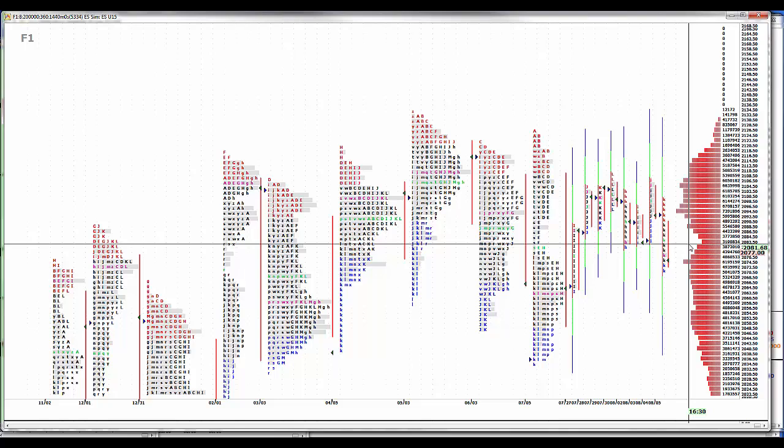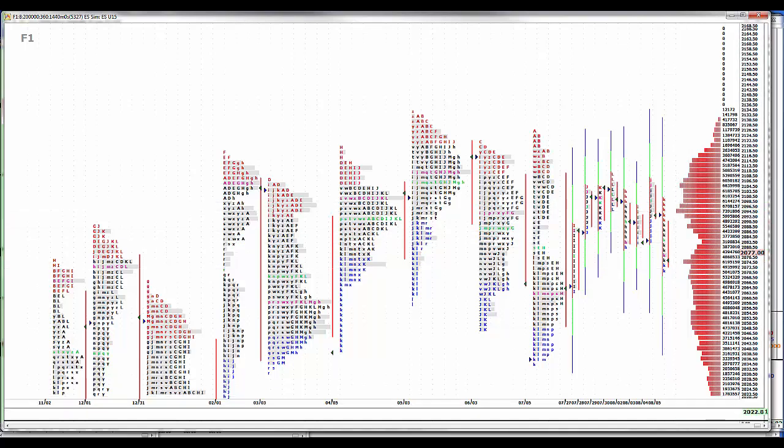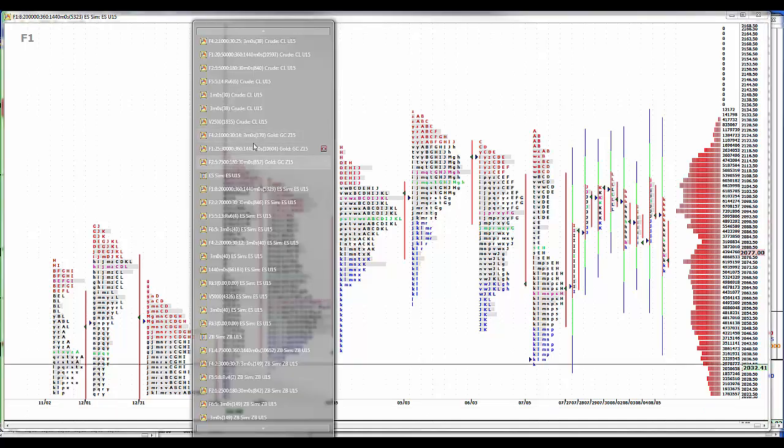Here's our 8250. As long as we stay below that number, the market can trade lower. Lower high, lower low. This market is pointed lower without news. Tomorrow we have usually the biggest news day of the month.